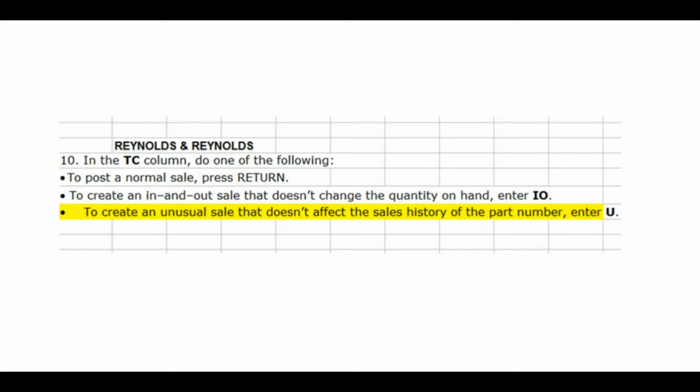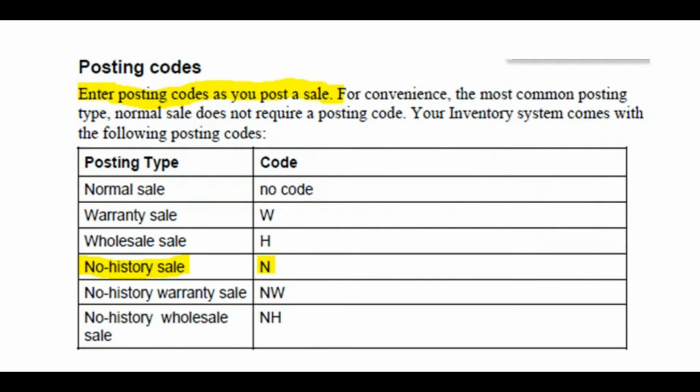Let's see what happens in CDK. Jer, walk us through this one. Well, in CDK, Rick, there are different posting codes that can be used, and you'll see here we brought up those different posting codes.